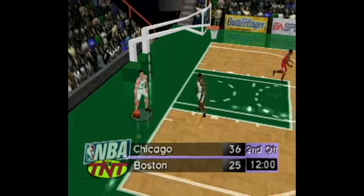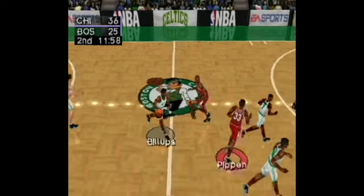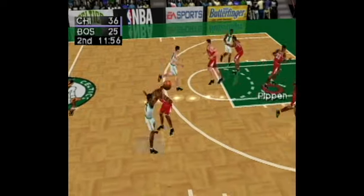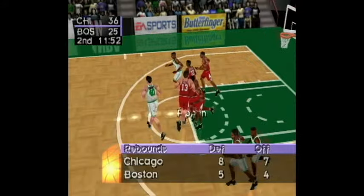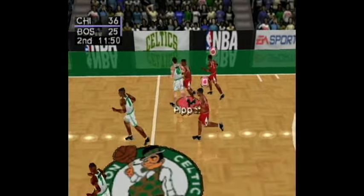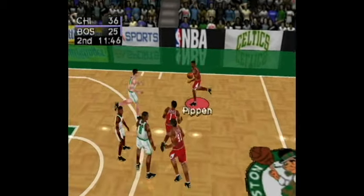It's about time for the start of the second quarter. Inbound pass to Billups. From the right side to Mills. He pump fakes. Takes the fadeaway jumper. He misfires. Pippen to Rodman. To half court.